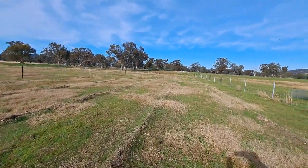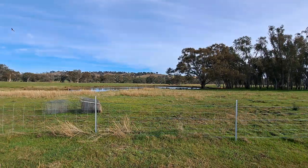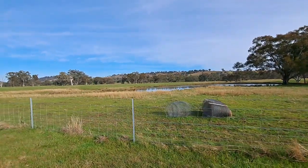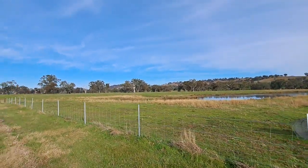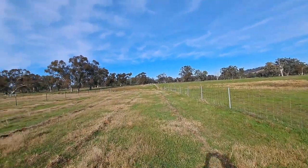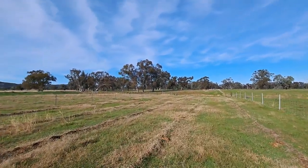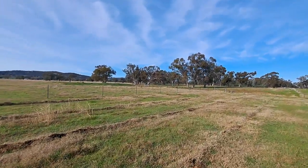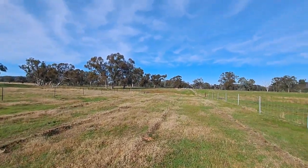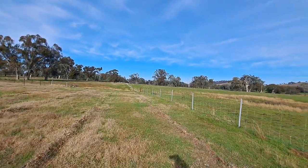Excuse me again. So I'm just going to take a walk down along the site. As you can see, we've got a lovely dam over there. Another benefit of fencing off these areas, which has got a riparian site running through it, it helps keep the water clean. By having clean water, it reduces the amount of parasites that we can get in the water.